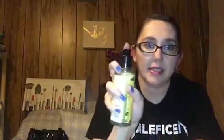And it does come in a nice little pump bottle, which I appreciate. Here we go. And this smells really good too. It smells like what you would expect a hair oil to smell like. It's not too overpowering. It's not too strong. Y'all know what I'm trying to say.